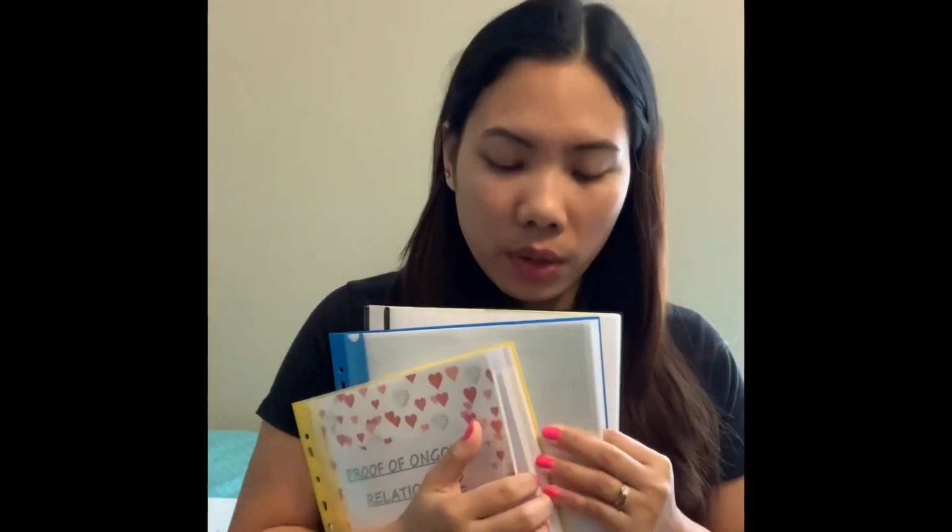See, chat logs from Facebook, Viber, from the very beginning up to the day of my interview. So even if it's really heavy, I need to bring it with me.